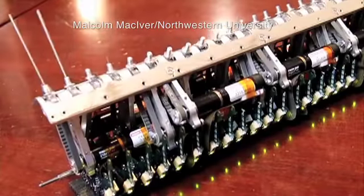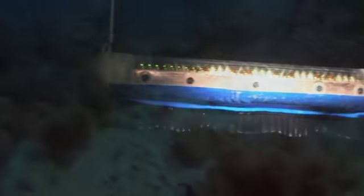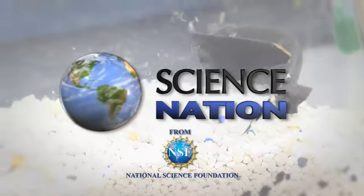And engineers at Northwestern University are developing a highly agile robot that may one day use a similar sixth sense to monitor the health of coral reefs or navigate the dark, murky waters of an oil spill. For Science Nation, I'm Miles O'Brien.